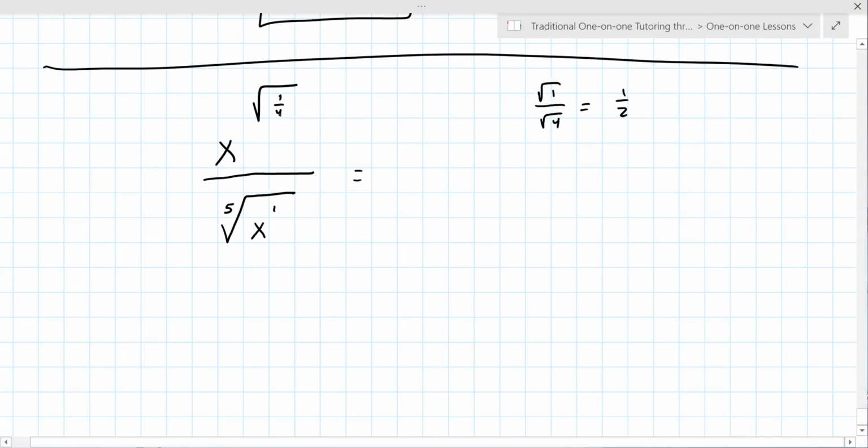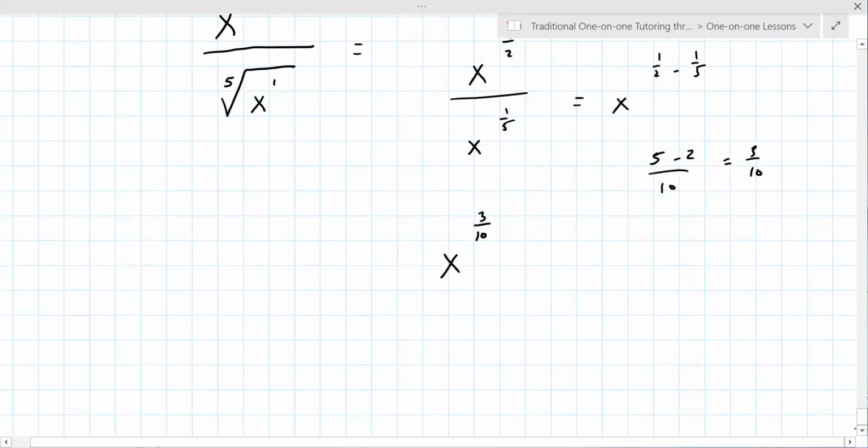Okay, so you take the square root of the 1/4, that's the square root of 1 over the square root of 4, that's 1/2. So the numerator is x to the 1/2. In the bottom, we can write it as x to the 1/5. Since the bases are the same, you subtract the exponents there. So you've got to make a common denominator here, 10, we'll say, so that's 5 over 10 minus 2 over 10, that's 3 over 10. So the answer is x to the 3 over 10, but it could also be written as the 10th root of x cubed. And today is all about, do you see that?